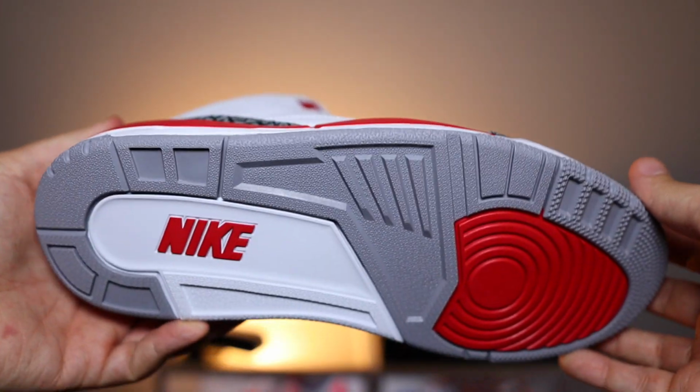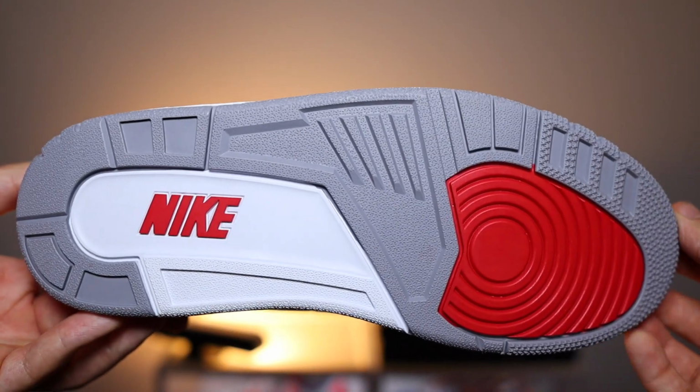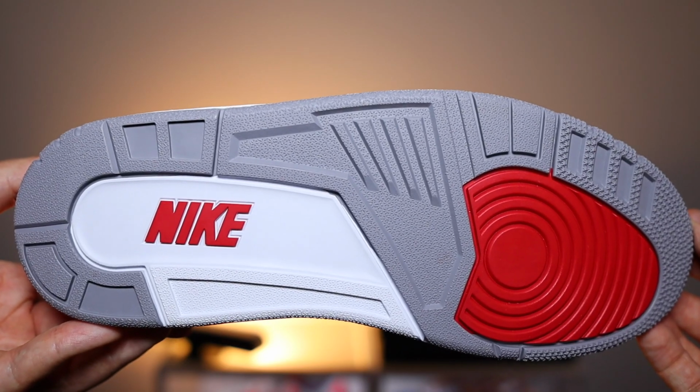Now one of the most iconic outsoles to any sneaker, and the colour blocking is grey, of course red and then white. Now there's very few Jordans that do get me excited, but this one is very justified. I kind of feel like anyone who wanted a pair did get one, but if you did and you didn't get one, that is an absolute howler.